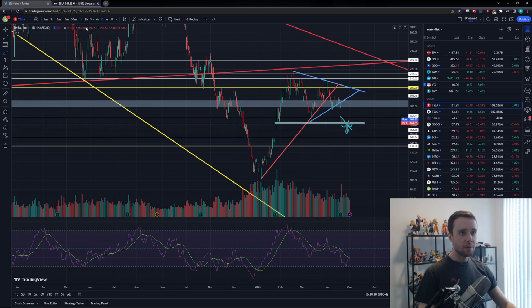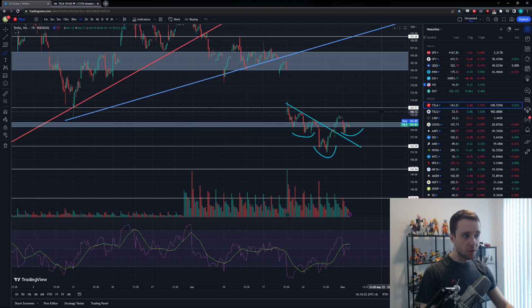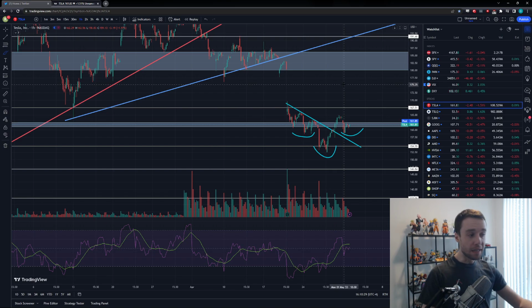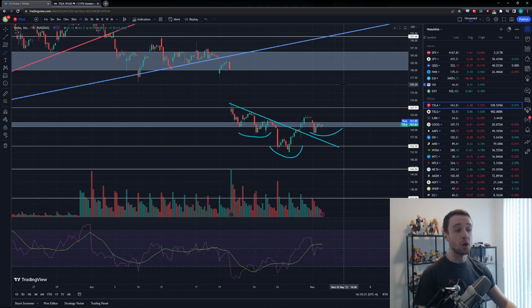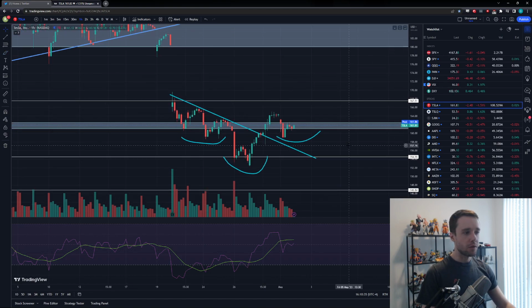So with that being said, because this is a very tiny inverted head and shoulders, even if it does execute, which I think it will, the rally from this wouldn't be something completely severe, nor would it last all that long. But nonetheless, it would mean there is more upside ahead. So let's talk about the key levels for this pattern to essentially play out to the bullish side.